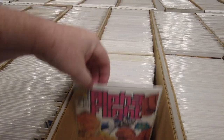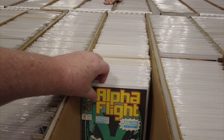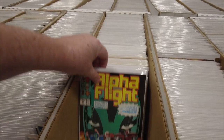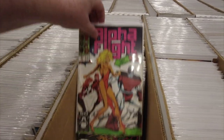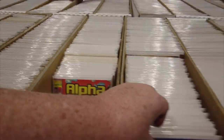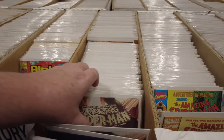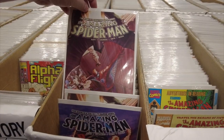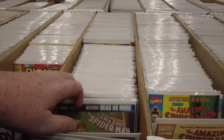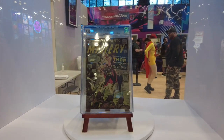And got some Alpha Flight, right? A few Canadians out there. And these are regular price books for regular people. We are out of the glass cases and we are in the long boxes. Victory was here the past couple of years, and last year they were here too, and they had a ton of long boxes like they do now. I guess they appreciate that people like to go long box digging.